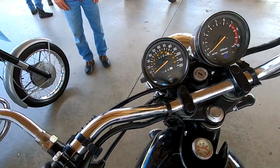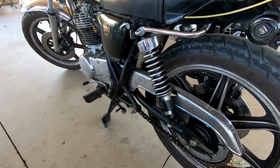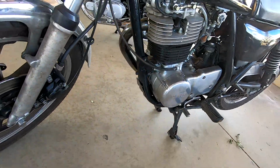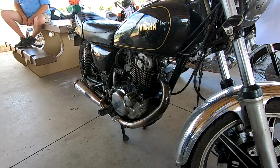And got about 13K on the clocks. Nice slim tank. Lots of fun on a twisty road. Lots of fun. Very easy to flick around. Light. A lot of power coming out of the corners. It's a neat bike.